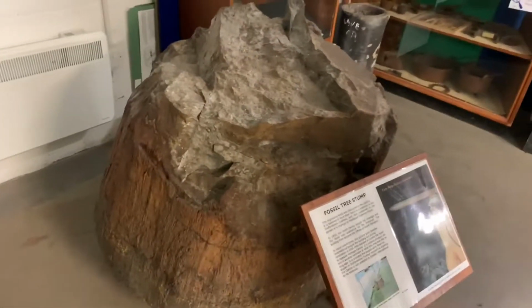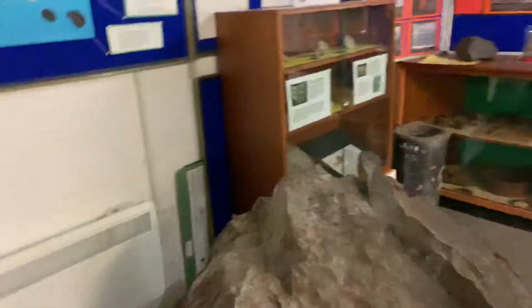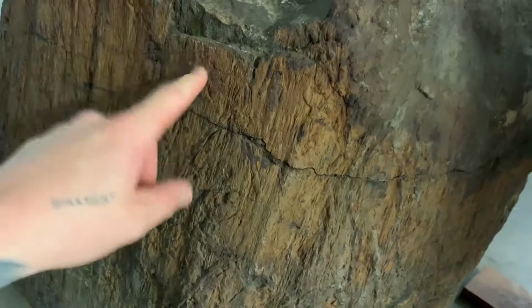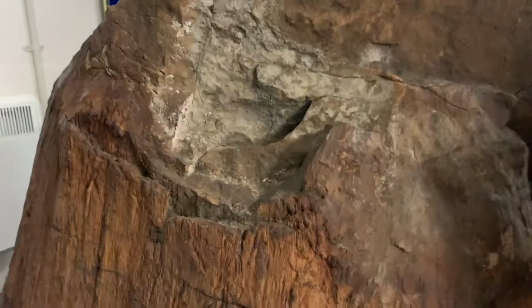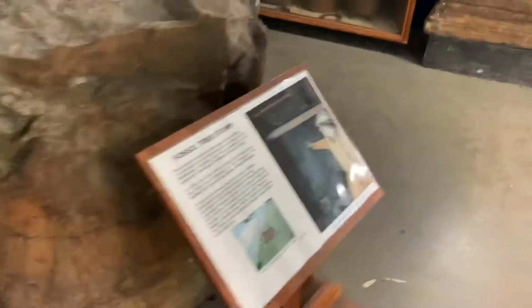This is an actual tree stump, fossilised. It doesn't say don't touch, does it? I'm not going to touch that. This is a very old tree. Fossilised tree. See how old it is? It was discovered in the 1800s, but if it's fossilised, it must be a few thousand years old.